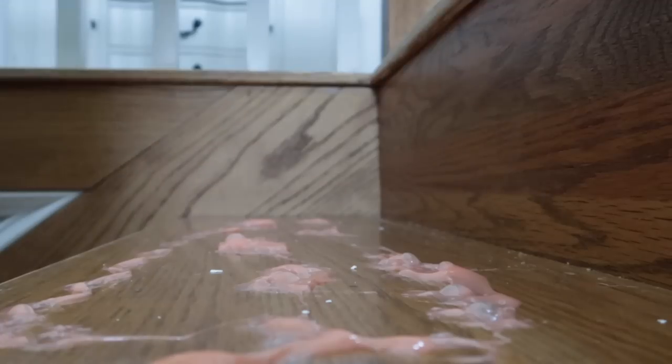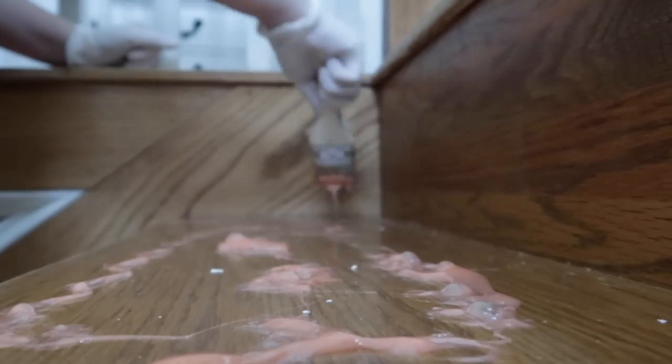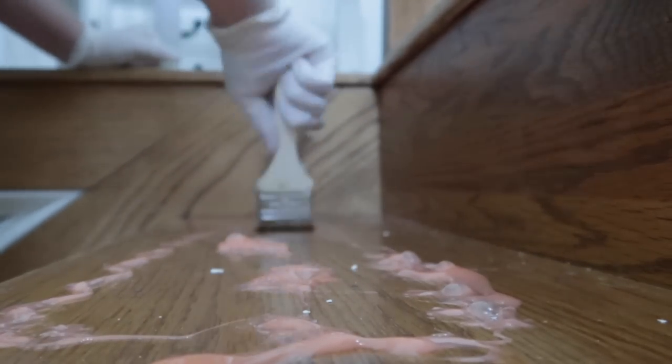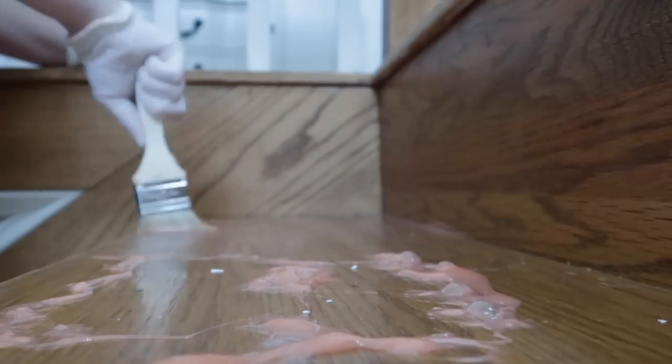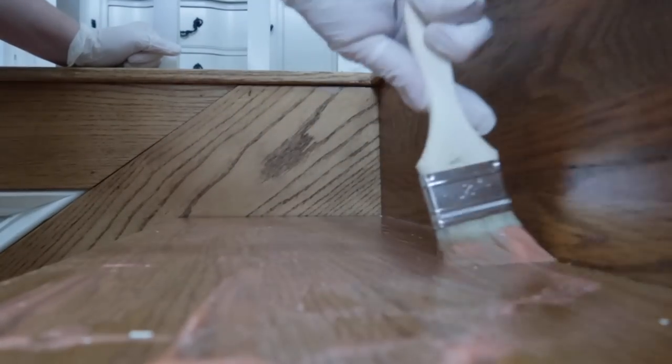I do have to say, using Citristrip on this was easier-ish to do. It really did the bulk of the work. You just put it on and you wait about 30 minutes and then you come back and you use a scraper and you scrape it all off.